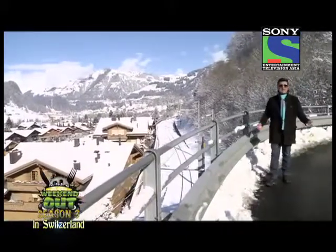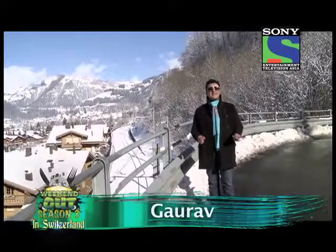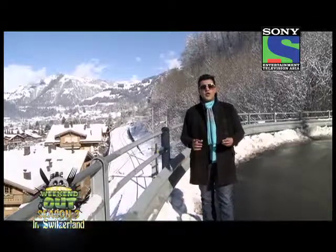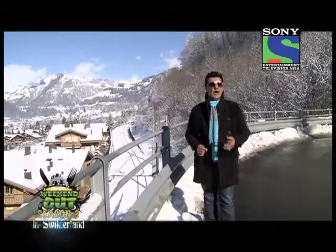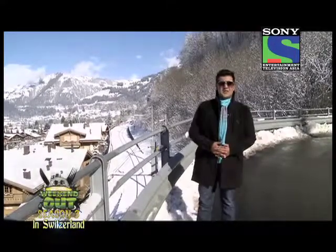Gstaad is all covered in snow from last night, but this is a nice, beautiful and sunny day. And this is how our day begins. It's going to be a packed day for us. We're going to start by going to the goat farm here in Gstaad. Now, cows you always knew were very famous in Switzerland, but the goats are not bad either. We'll start with the goats.